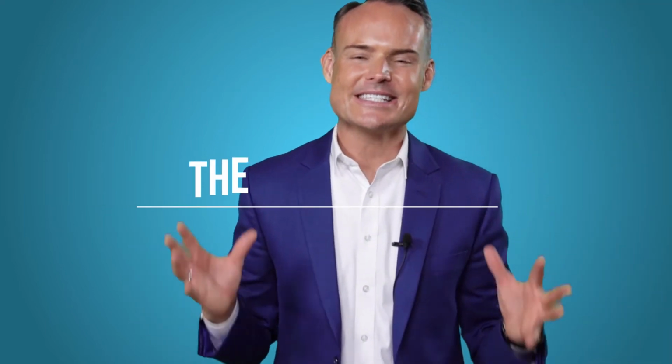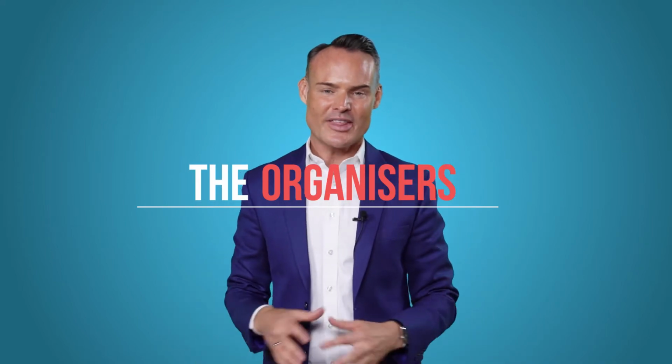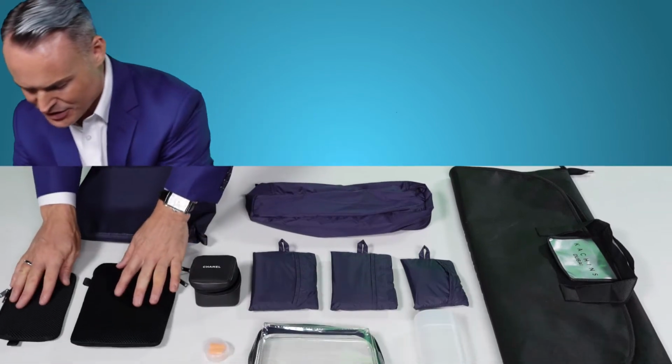When I travel, it's absolutely essential that all my items are neatly organised inside my suitcases, and for that reason I use these organisers. These organisers you can get anywhere, you can get them from your local stores, but I'll mention below where I got mine from. Well, first of all, I have these cushioned pads.